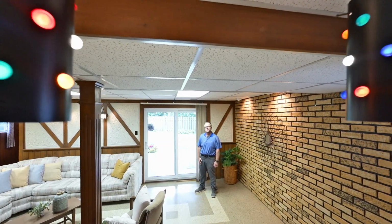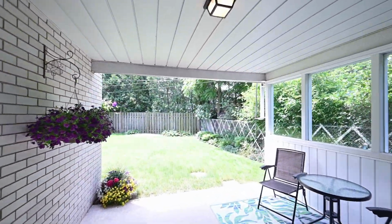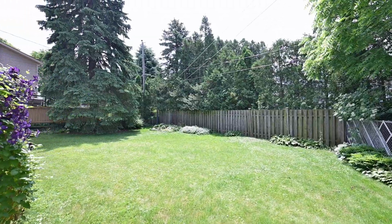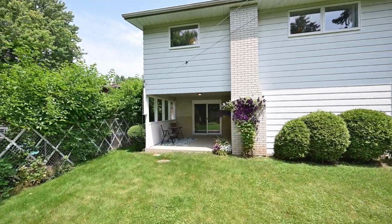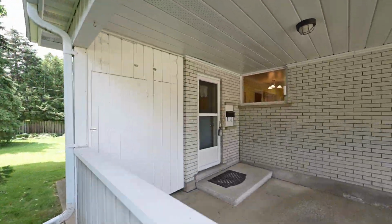Yes, that retro style continues down here, and that's an updated slider to the rear yard. Homes in this neighborhood don't come up very often, especially this one-owner home.